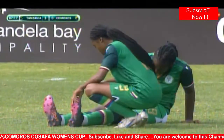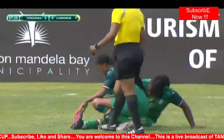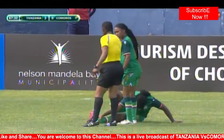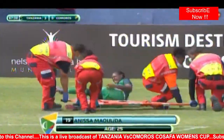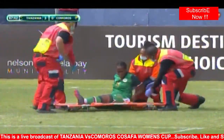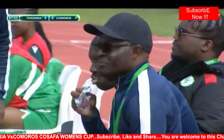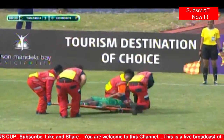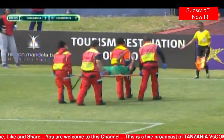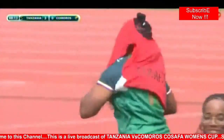Mentioned some time ago that the Comoros players are looking as though they are feeling the effects when playing at the same level physically for some time now, and those levels started to drop as the game moved along. So point one, simply just got the impression they looked as though they were tired out there. So Anissa Maluda, corrected. Plays her club football as well out in France for EFL Bleu.